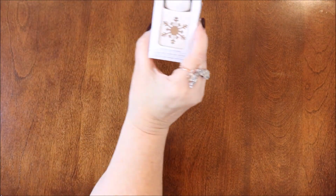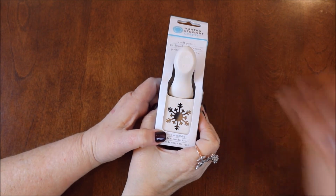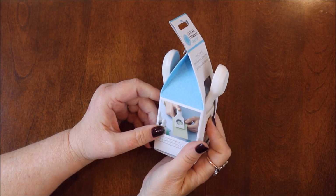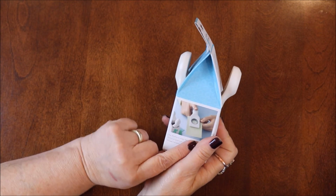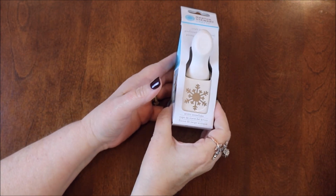And then I also found two Martha Stewart punches. A snowflake, and if I'm not wrong, I think it also comes with a circle. I'm not for sure. I think it's just one. Either way, it was $3.99, and I call that a good deal. I can make my own snowflakes.